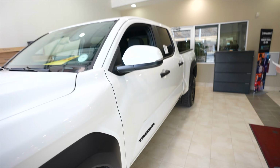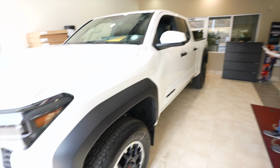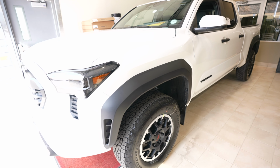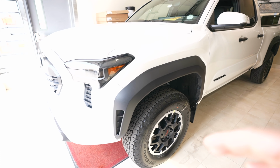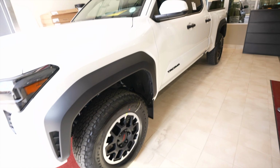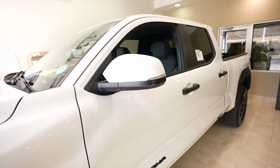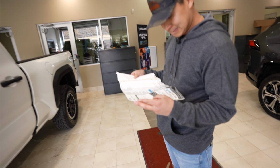I'm gonna make videos for the entire process of this build since it's a brand new build. So be sure to follow along. We're gonna do everything to this truck: roof rack, armor, wheels, tires, the lift, faster than from the third gen Tundra. And we're gonna document pretty much everything along the way, and we're gonna see if there's any tips and tricks that we can give you guys.